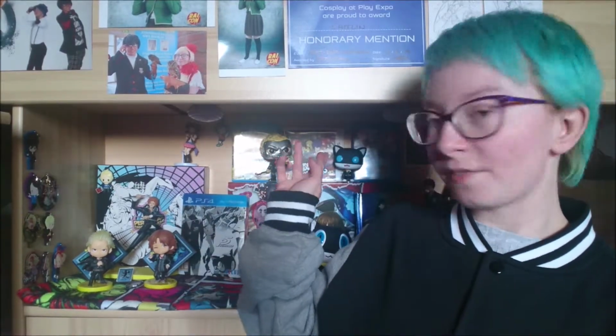We've already seen the box; I showed it off last time, there they are, my Ryuji and my Mona Pop Funkos. I'll take these out of the box as carefully as I can, because I want to keep the boxes as intact as possible, in case I have to pack them up again to move and can perfectly put them back in their boxes. Easier said than done, I know. There we go.